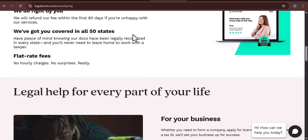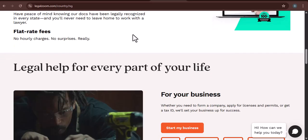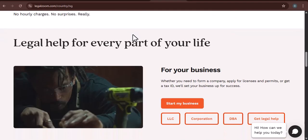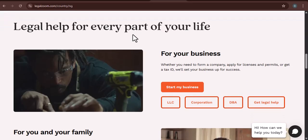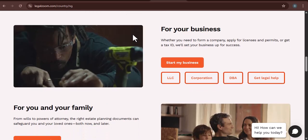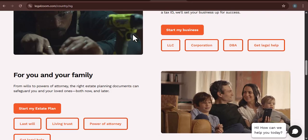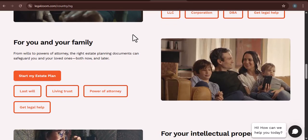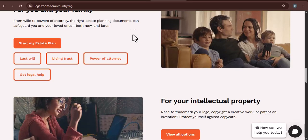This document dictates how your assets will be distributed after your passing and allows you to name guardians for minor children. Living Trust. A living trust can help you avoid probate court, potentially saving your beneficiaries time and money, and provides a clear plan for managing your assets during your lifetime and after. Healthcare Directive, Living Will. This document outlines your medical treatment preferences if you become unable to communicate them yourself. Financial Power of Attorney. This designates someone you trust to make financial decisions on your behalf if you become incapacitated. HIPAA Authorization. This allows designated individuals to access your protected health information.